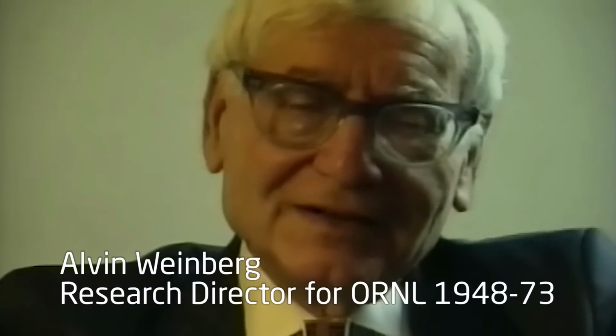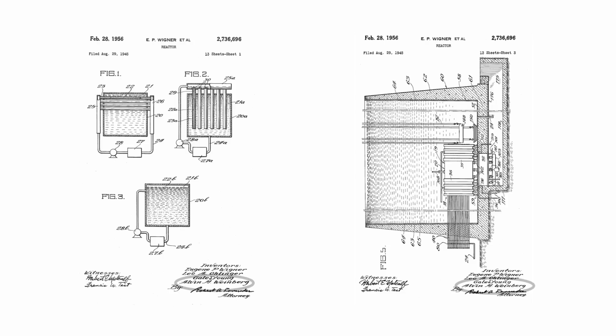In addition to being a thorium guru, Weinberg was also the original inventor of the pressurized water reactor. So it was a little bit of a tricky thing to have the inventor of the light water reactor advocating for something very, very, very different.